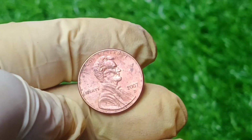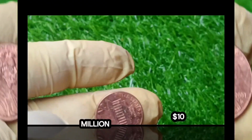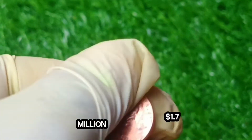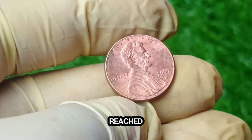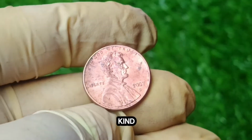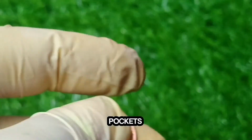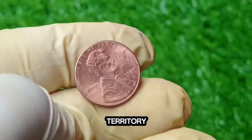The 1794 Flowing Hair Silver Dollar fetched over $10 million. Even a 1943 bronze penny once sold for $1.7 million. While no 2007 D penny has reached those heights yet, imagine discovering a unique, one-of-a-kind error coin that changes history. A collector with deep pockets or a museum could easily push the bidding into uncharted territory.